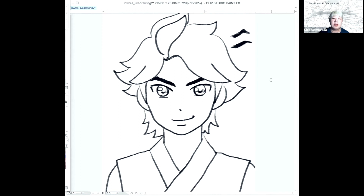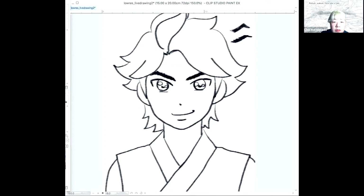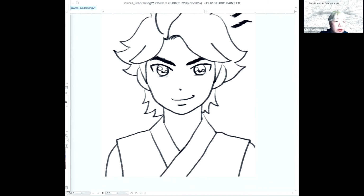So from here, I just add some small details. For example, I just add little strokes of hair here because this part of the hair is standing up and goes down like this. So do a little bit of hair. And also, quite an important technique I usually use is I make some part, for example, under the chin, where the shadow will be, slightly thicker, like this, to give some depth.